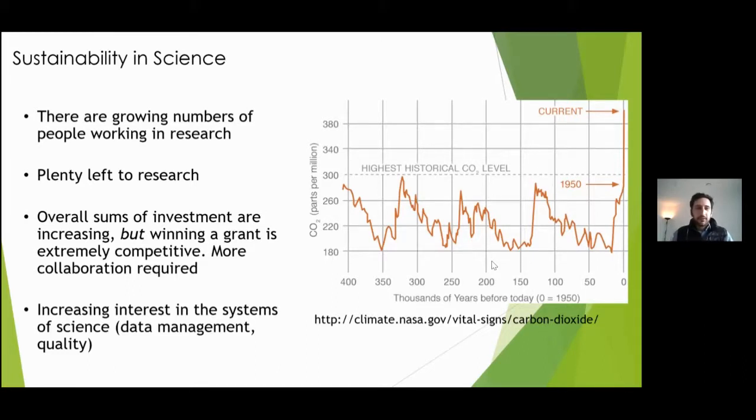We have plenty left to research, and COVID has highlighted that quite well. So plenty left to study. But it's also the most competitive funding environment that it's ever been. So while there's more investment going into the sciences, the chances of winning a grant are at an all-time low. So the financial resources to implement science are scarce. I should add that the physical resources to conduct science are actually extremely limited right now.